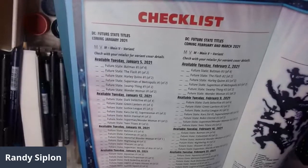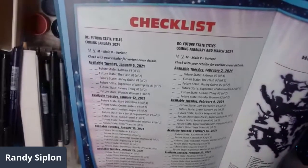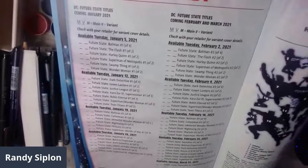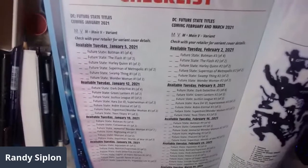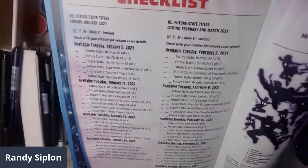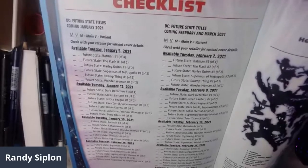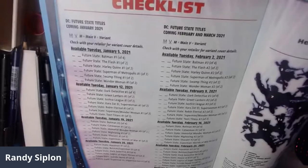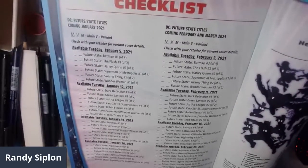Future State Superman and Metropolis #1 of 2. Future State Swamp Thing #1 of 2. And Future State Wonder Woman #1 of 2. When I go to the comic book store this weekend, I'm probably looking at Batman, Superman and Metropolis, Swamp Thing, and Wonder Woman are a definite pickup. And then the other two I'll look at and see if I want to go there or not.